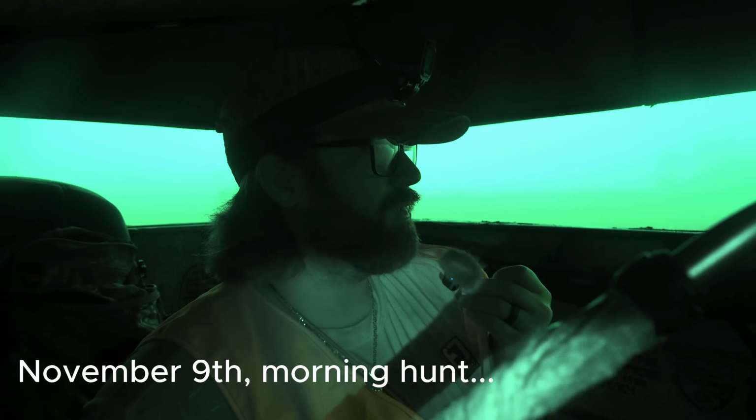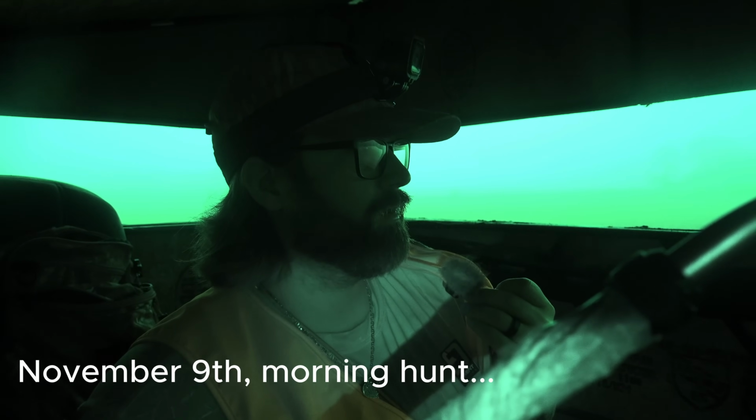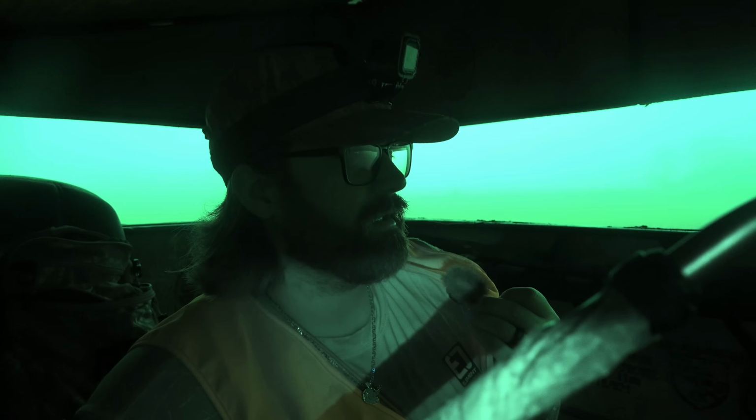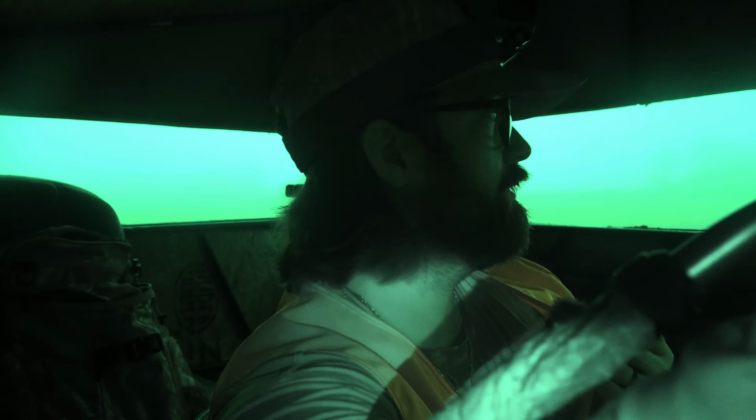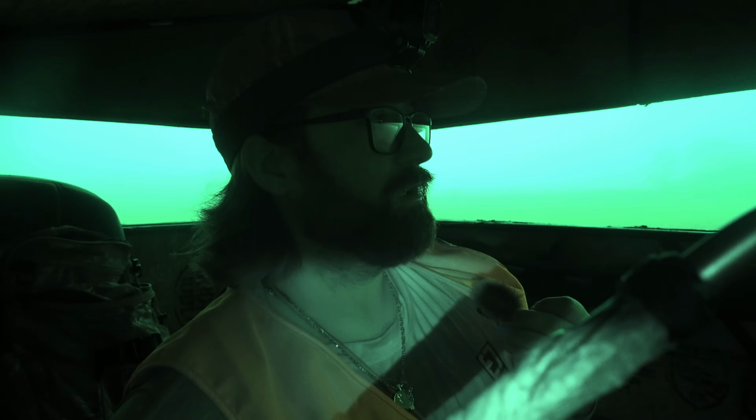Alright guys, I'm using night mode because it's still so dark. This fog is insane this morning. But I just had a doe and a pretty nice buck come out. He looked to be a pretty young deer though. The doe is still out here. He kind of left her be after he pushed her around the feeder one time, and the fog was so thick I was filming, but I'm not sure how much of it you'll actually be able to see.